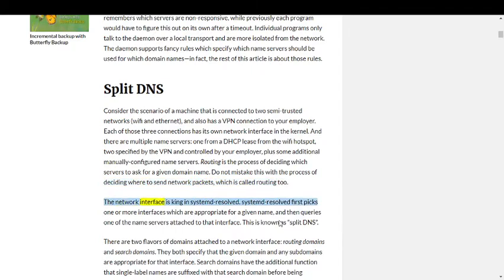The network interface is king in Systemd Resolved. Systemd Resolved first picks one or more interfaces, which are appropriate for a given name, and then queries one of the name servers attached to that interface. This is known as split DNS.